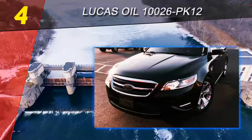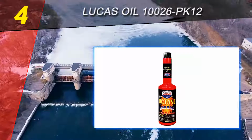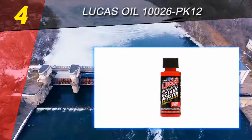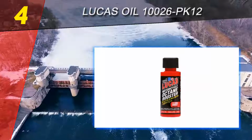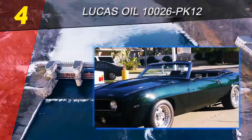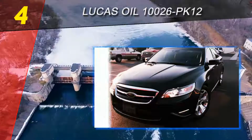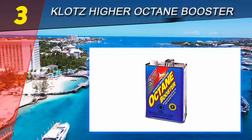This, in turn, provides protection for the valve seats. This product will improve your engine's performance mainly due to the lubrication, but also due to the increased levels of octane. Lucas Oil underlines the fact that their product has been tested, and then proven, to boost levels significantly. Halfway of our list at number 3.